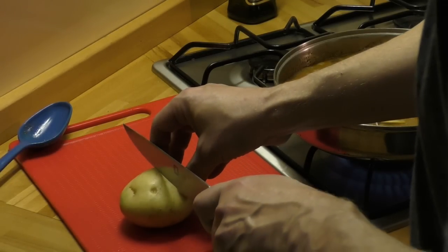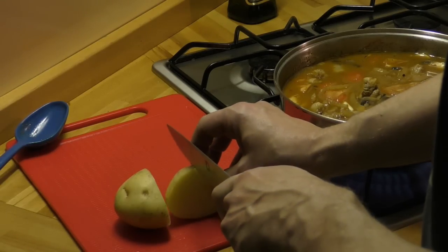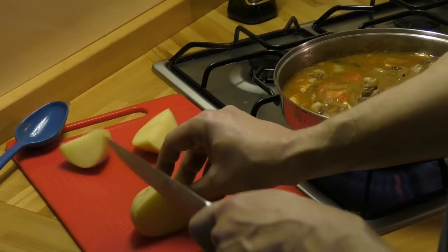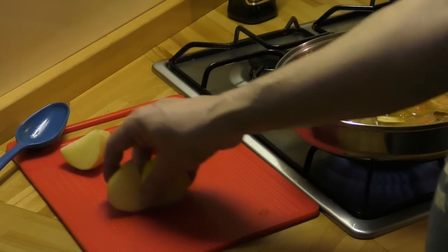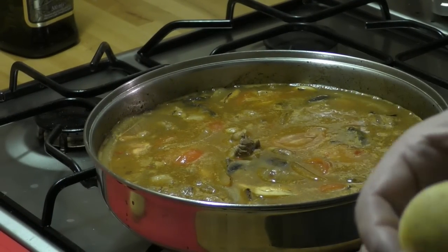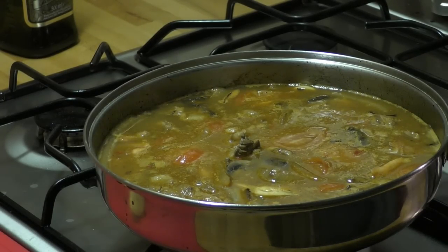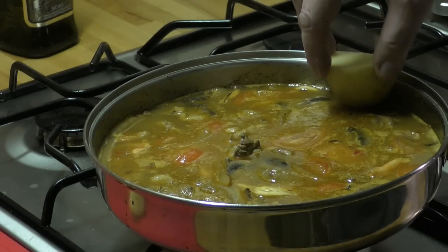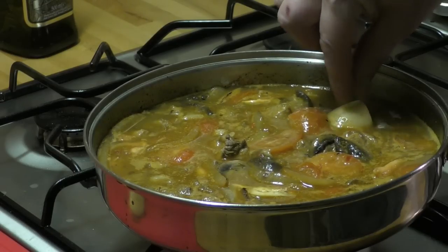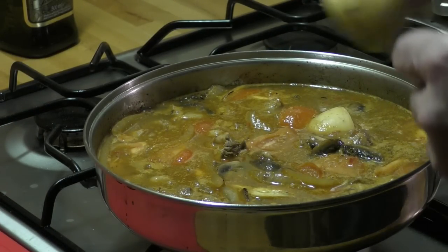And take the potato. And I'm going to cut it into quarters. Like so. You can of course peel the potato if you want, but I like potatoes with the skin on, even chips. And I'm going to place those in such a way that they sit on the bottom of the pan. We don't want any onions or mushrooms or whatever in between.